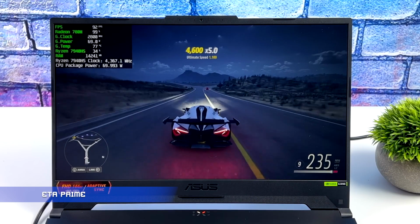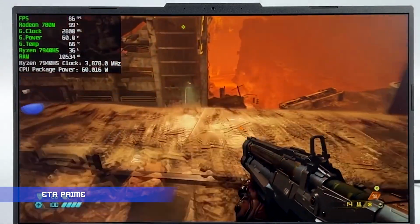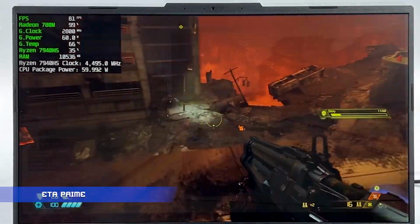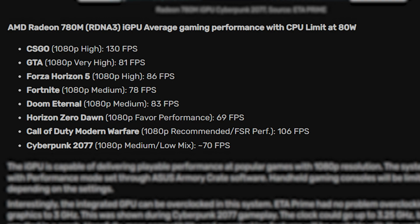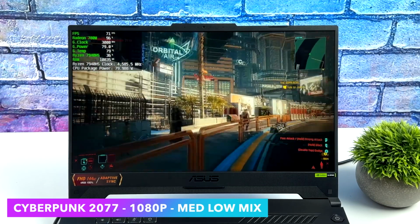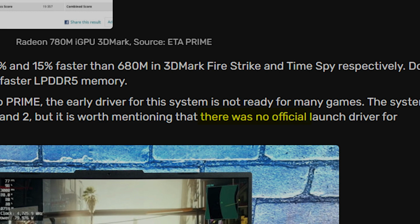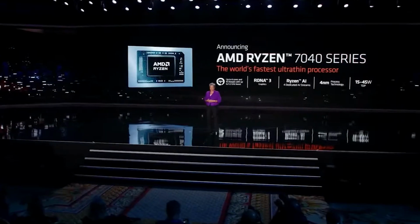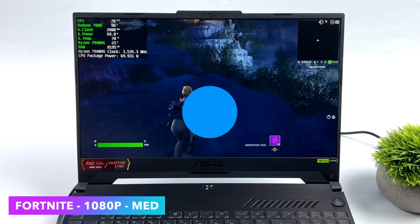But gaming benchmarks were perhaps the most interesting part here. The 780M was easily able to score 60+ FPS on high settings on multiple AAA titles at 1080p resolution. Titles included CS:GO, GTA 5, Forza Horizon 5, and even Cyberpunk 2077, which was also doing pretty fine on medium to low settings. Surprisingly, this level of performance was achieved without the official GPU driver, which AMD will release when the APU is launched officially. So a good performance uplift can be expected later.